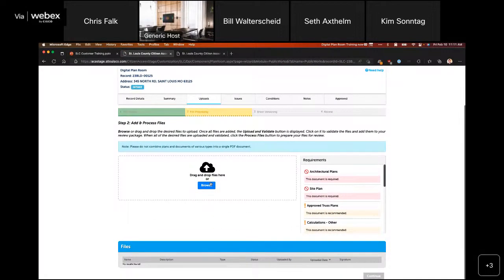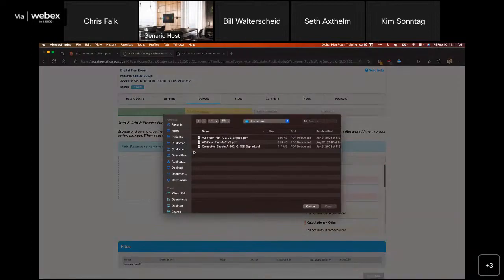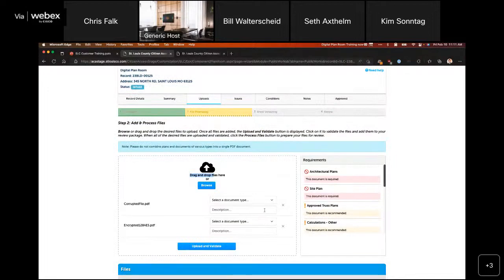Once I have done that, I can proceed to go ahead and upload my files. So at step 2, I can upload my files. So I have 2 options here. I can either grab the files from somewhere on my computer and just drag them onto the screen here, or I can click the browse button here and go find my documents and select them. So I can either drag and drop, click browse and select.